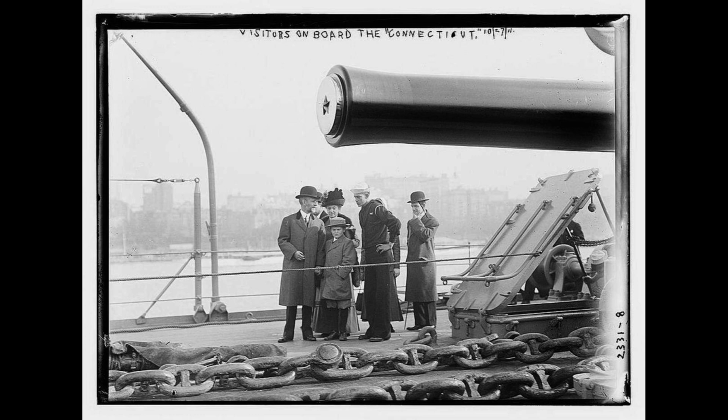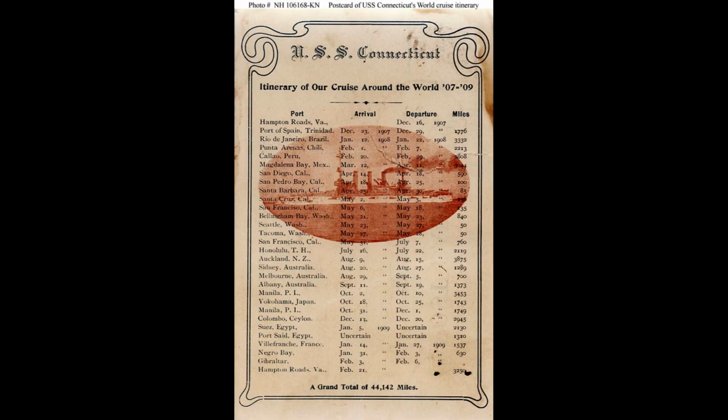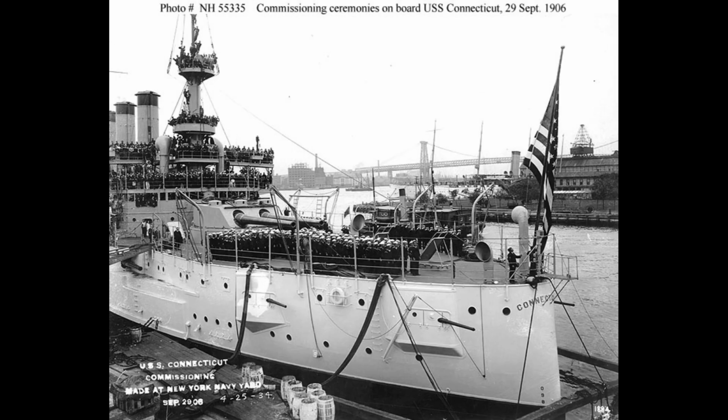She was armed with 4 12-inch guns in 2 turrets, 8 8-inch guns in 4 turrets, and 12 7-inch guns in casemates. She was also equipped with 23-inch guns and 4 21-inch torpedo tubes.